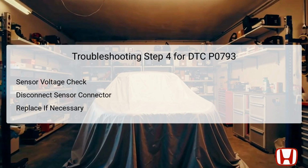The fourth troubleshooting step involves checking the functionality of the CVT drive pulley speed sensor itself. Again, ensure that the vehicle is in the on mode while leaving the CVT drive pulley speed sensor 3P connector disconnected. Measure the voltage between test points 1 and 2. Test point 1 should connect to female terminal number 2 of the CVT drive pulley speed sensor connector, and test point 2 should correspond to female terminal number 2, free of the same connector. The goal here is to ensure there is a reading of approximately 5 volts.